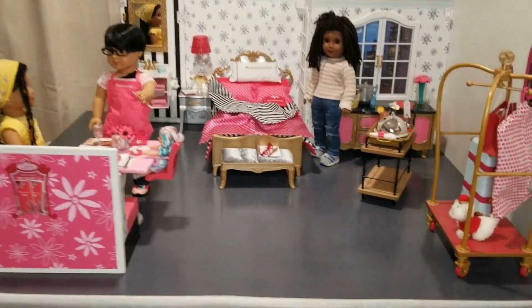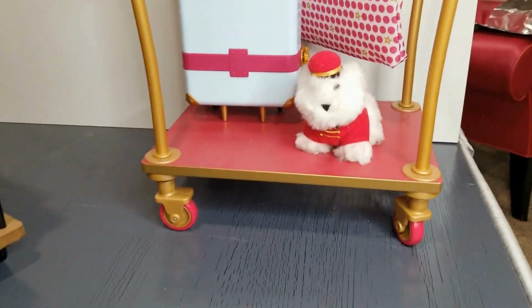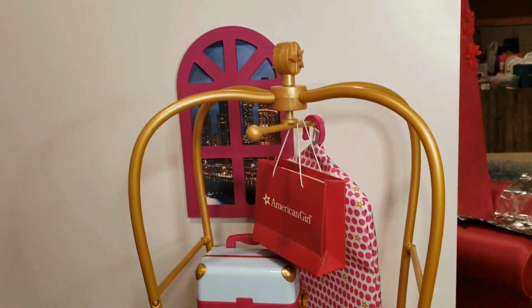I just love doll houses. I love these doll spaces so much. It is so nice to have the luxury of space and be able to create these. Here's our hotel.